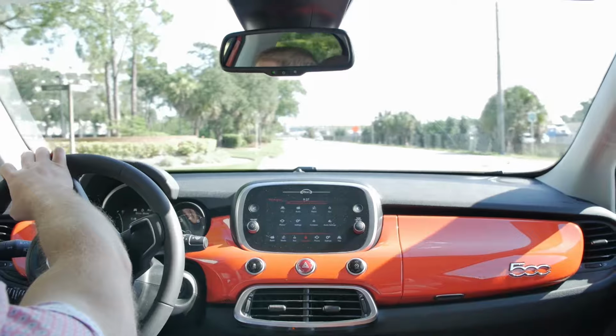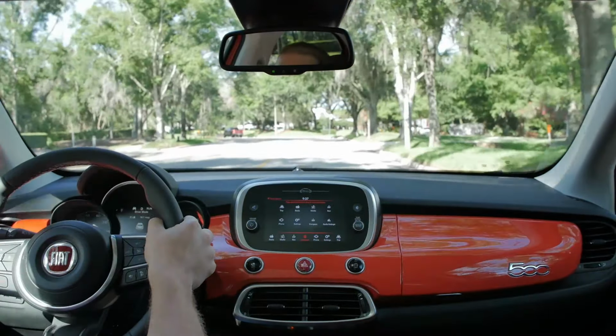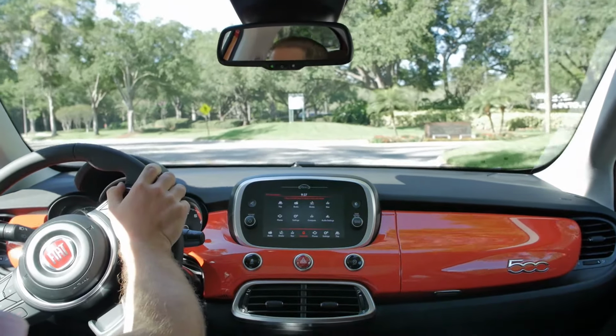So the reason you'd want to buy a 500X over maybe a regular 500 or another hatchback or another compact crossover like this is that it does come with all-wheel drive as standard, which is pretty good, because a lot of small vehicles, crossovers that this competes against are front-wheel drive based, and they make you pay extra for all-wheel drive, or maybe they don't even offer all-wheel drive at all. Fuel economy with the all-wheel drive and this new 1.3 liter engine is pretty okay. It's pretty on par for what you'd expect a vehicle of this size with all-wheel drive to do.